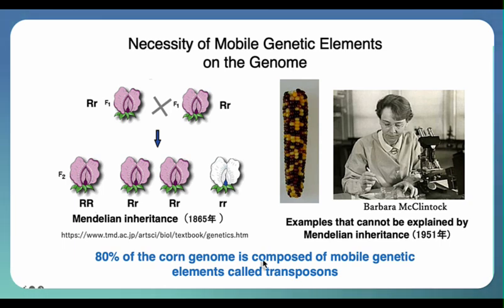About 90 years later, in 1951, Barbara McClintock discovered phenomena that could only be explained by the presence of mobile genetic elements within the genome, while conducting experiments to create a genetic map of maize. She named these mobile elements transposons.